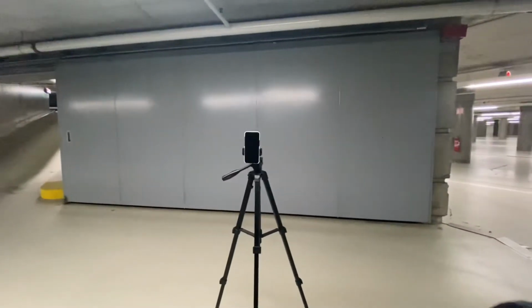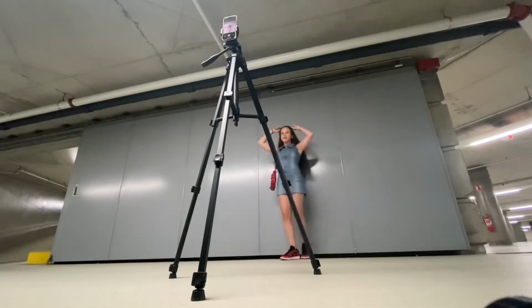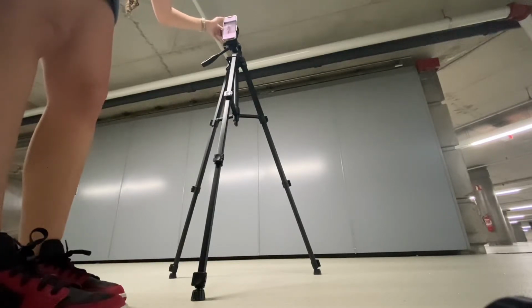So this was my next location in the garage, just another gray wall but with a different texture. And for these pictures, I started out with just regular pictures, but then I also tried out the wide angle lens to get different looking pictures.